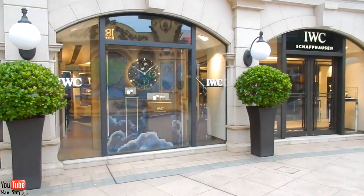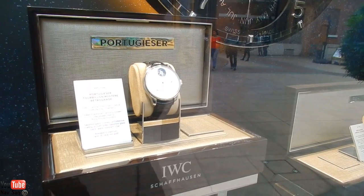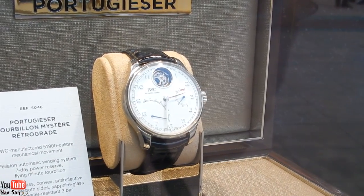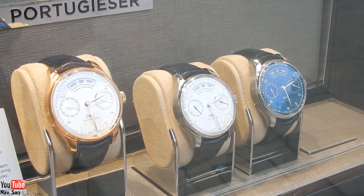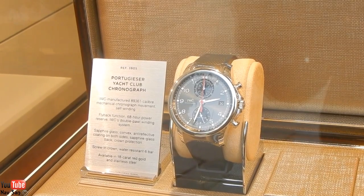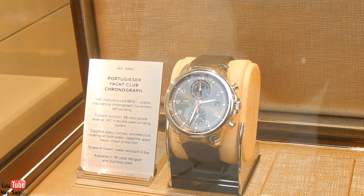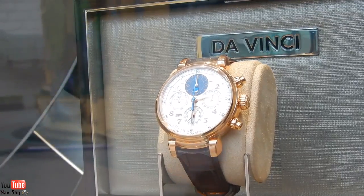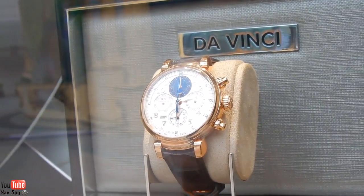Ooh, I like that. That'd make a fantastic clock. Unfortunately, the lighting is always terrible. There we go, there it focuses. Now that's the Yacht Club chronograph, which is similar to the one I want. But I'm just after the Portuguese normal one. Well, kind of. I think it's got the same movement in there. They are producing some really nice watches. I've not seen that one before. That's a new one, I think. That's super nice. Okay, let's go inside and see what they've got.